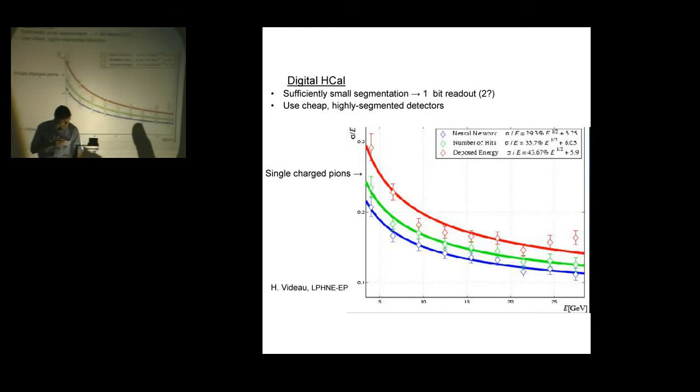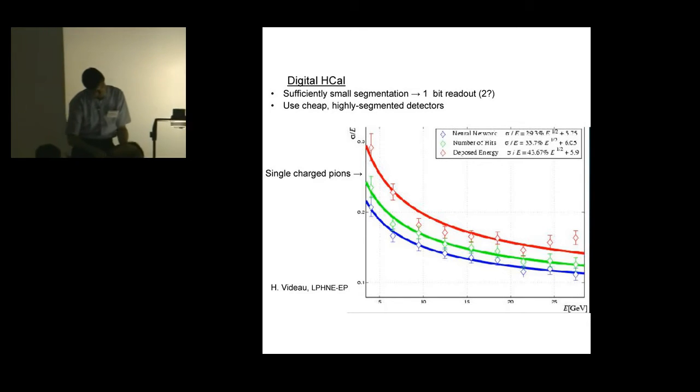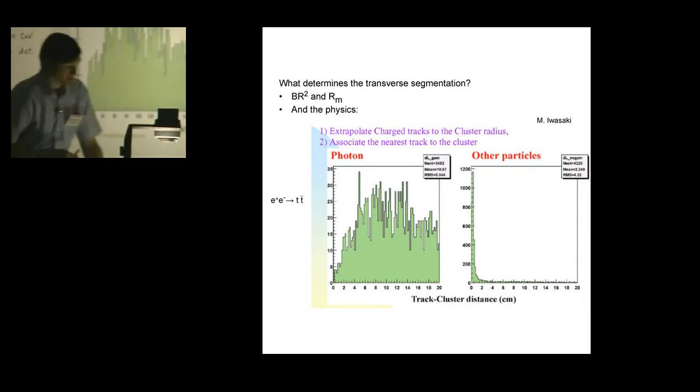So that's part of this idea, but it's also quite interesting that people have started looking at this, led by the Europeans, and you can perhaps actually do better using this technique. Here's a simulation from Vido. This is just single charged pions. Here's adding up the analog sum of energies, and you get something like 44% over square root of E. Just counting the number of hits is this green curve. And then he makes a neural net and does a little better. So this is quite an interesting idea, and it's worth pursuing for general interest as well as for the linear collider.